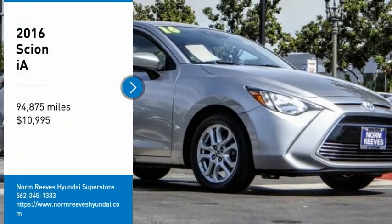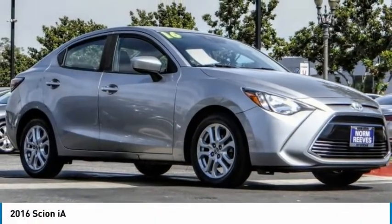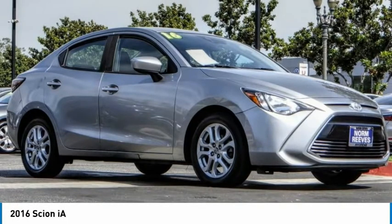Take a ride in the 2016 Scion iA. The iA has the energetic styling and sleek aerodynamics of a sedan you want to show up in. It comes with a lot of standard features with an impressive fuel economy and is priced below $15,000. This vehicle has less than 95,000 miles.